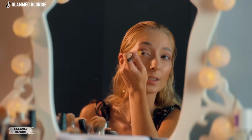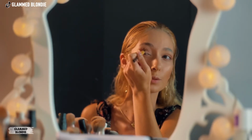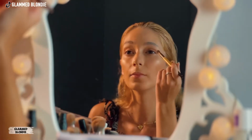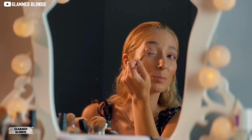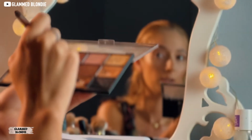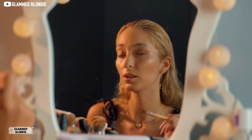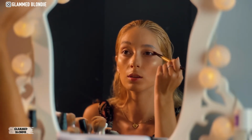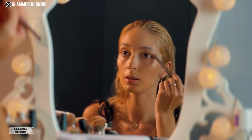Now I'm taking the same shade and I'm blending it into the crease again. Make sure you blend it super well. I took another brush, a bigger brush, obviously a clean brush, to blend this much better. Now I'm taking the same brush and I will take this shade and I will put it in the crease here to just darken up the crease a little bit. Now take this brush again and I'm just blending this here.